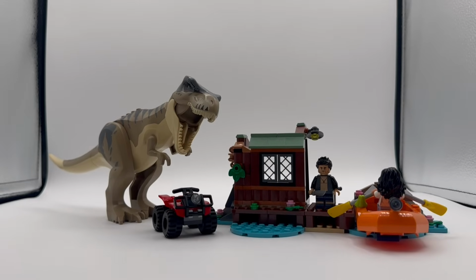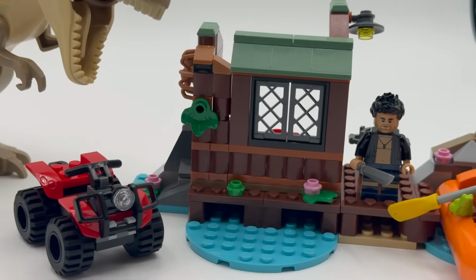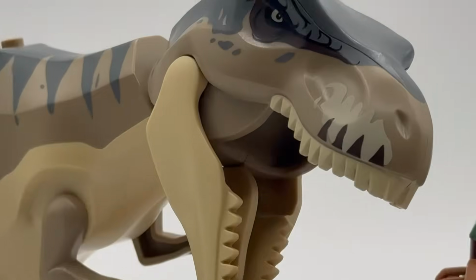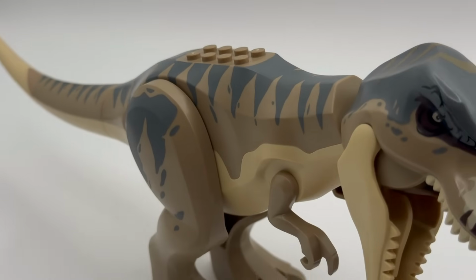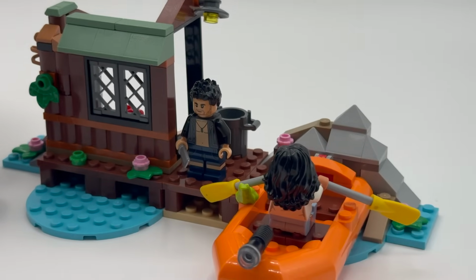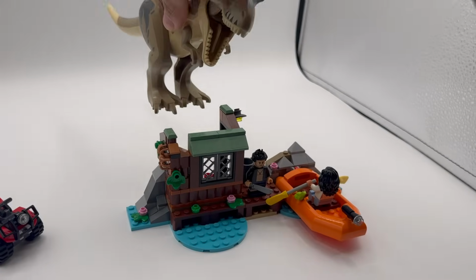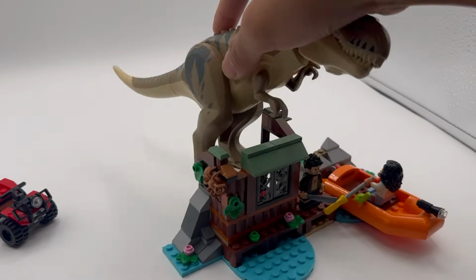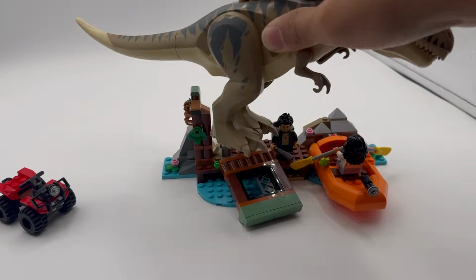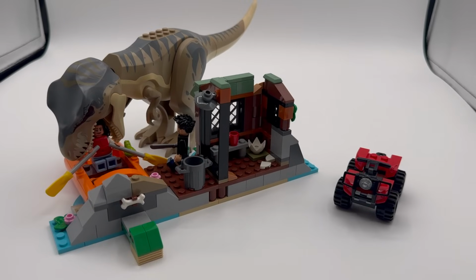Now this is a little unfortunate, because this set retails for $50 US, that's right, 50, but it contains only 199 pieces, which is absolutely baffling to me. The T-Rex is sure a very iconic part of the Jurassic franchise, and just an iconic dinosaur in general, some would argue the most iconic, but it is a dinosaur we have seen the most times before. I cannot count the number of T-Rexes that I have seen in LEGO with this exact mold set before. So to charge $50 for a very, very small side build and just a T-Rex is bizarre to me.